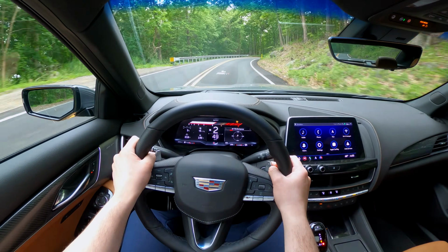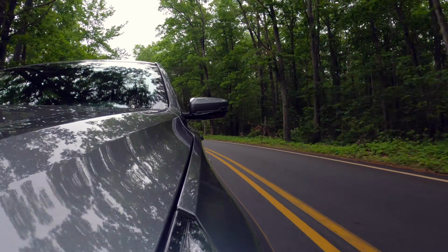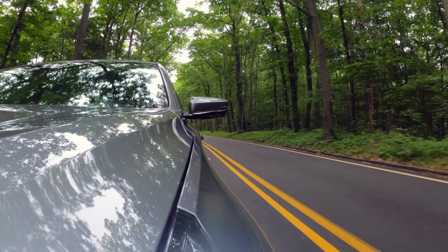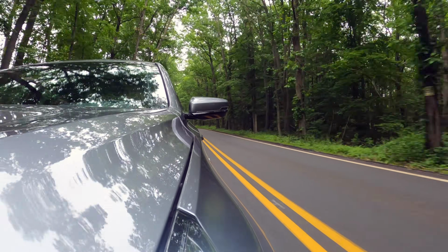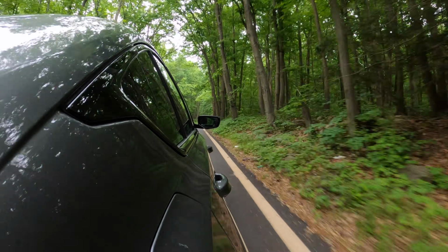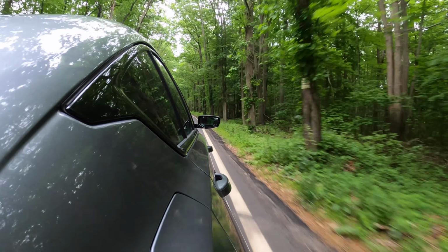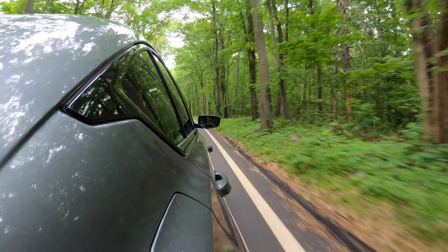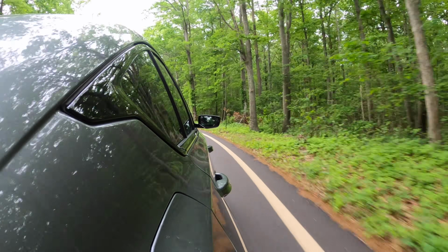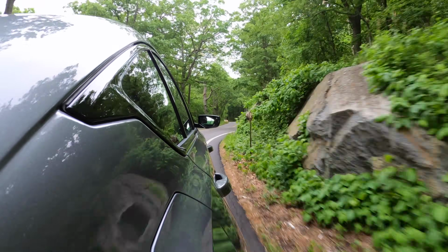When it comes to driver assist features, the CT5-V comes standard with automatic braking with pedestrian detection, blind spot monitoring with rear cross traffic alert, and front and rear parking sensors. If you opt for the driver awareness plus package, you will get adaptive cruise control, lane keeping assist and automatic high beams. Cadillac's semi-autonomous driving system called Super Cruise is also available, however it was missing in my tester and I am yet to learn how it works. So with that, let's take a look inside the CT5-V.